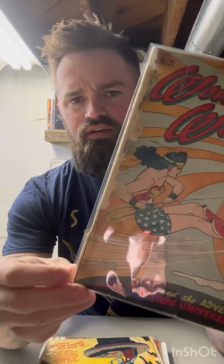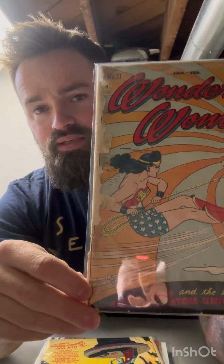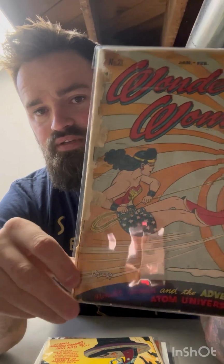So continuing on, Wonder Woman. This book is kind of beat up. The spine here, bring it in, you can see has its issues. The cover, I think, is detached. The staples are there. They're not rusted. It's seen better days. It's got a little wear, but it's still Golden Age Wonder Woman, number 21. So awesome, awesome book. Glad to have it.